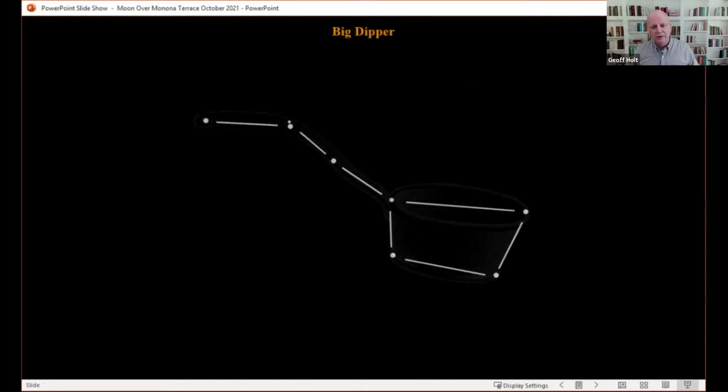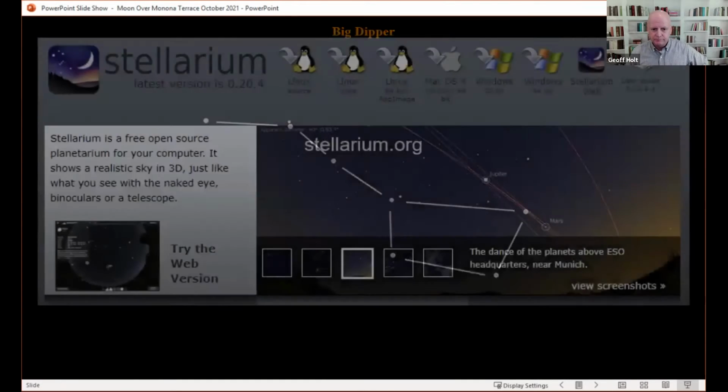Now, there are 7 stars that make that shape with the curved handle and then the bowl. So one of the star patterns we're going to look for is that. It's not an actual constellation. If you want a fancy name for it, it's called an asterism, but it's part of a constellation.